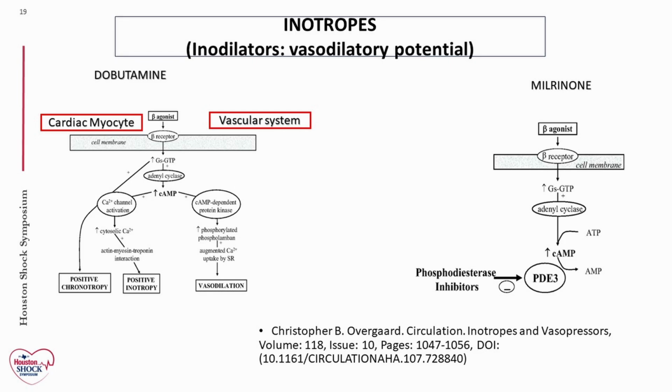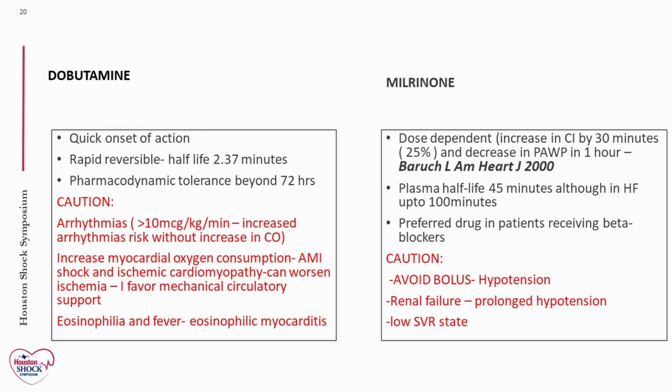The two most common inotropes that are used are dobutamine and milrinone. We all know that dobutamine acts by the beta-adrenergic pathway to increase contractility, but also vasodilates in the peripheral vasculature, and milrinone is a PDE3 inhibitor and increases cAMP and increases contractility.